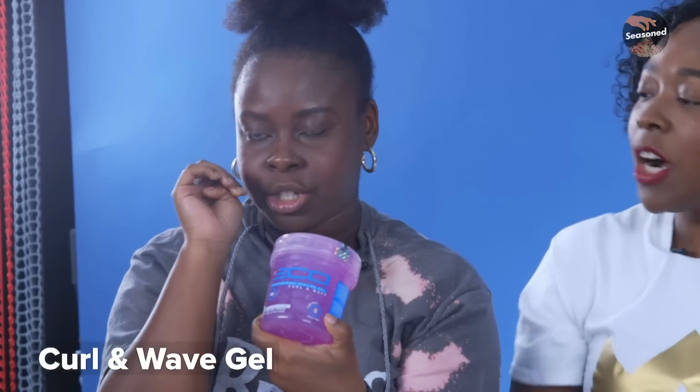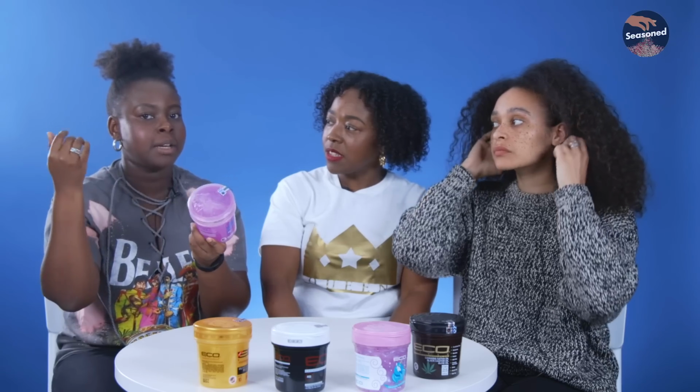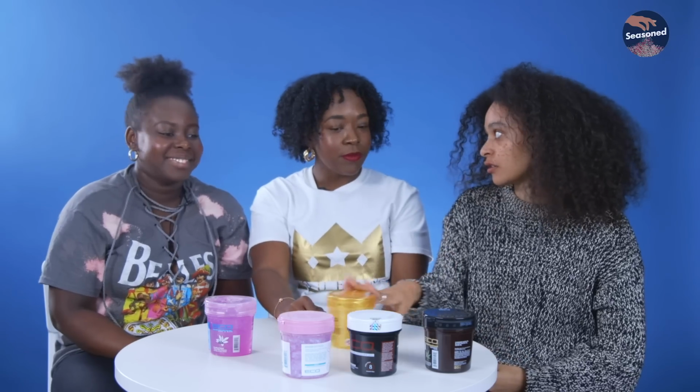This one is the curl and wave one for all curly textures. Okay, I think I might like this one. This is probably something that I'd use as my sealant for braid outs, when I'm braiding my hair. I think I'll just put that on when your hair's drying, to get definition. I don't, because I don't use gel at all. I wonder what gel Ariana Grande uses. This one, unicorn. So we're really excited to try these out, so we'll be able to update you and show you what actually happened.